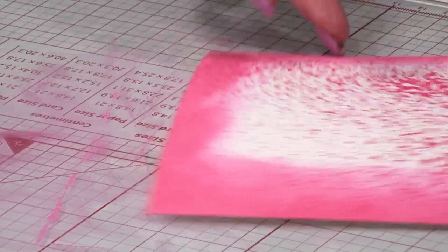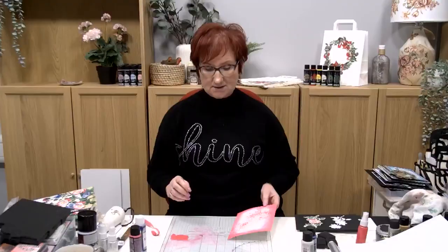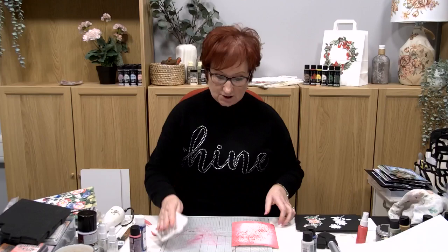And for those of you on Stephanie's painting pages, you've already got this. It's just a different way of using it. And that's what crafting is all about. It should be about buying a product and getting every little last bit of use out of it with all these different ideas. Now, I'm sorry, I am going to be really naughty and wipe that paint up because I want to show you the next bit.